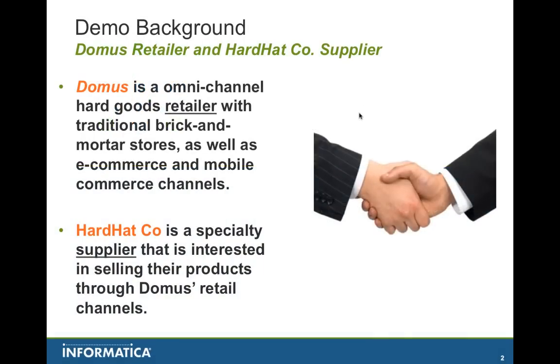A little bit of background is there are a couple of different organizations that are part of this particular demonstration. The first one is the retailer. The name of the retailer is Domus, and they're an omni-channel hard goods retailer that sells things like saws, drills, etc. They have traditional brick and mortar store locations, as well as an e-commerce site and mobile website that allows you to buy their products. The supplier in this case is a company called Hard Hat Co.